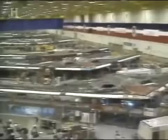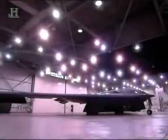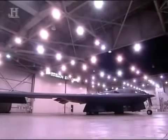Originally, 132 B-2s were to have been built, but Congress wanted cutbacks, and with the B-2 costing almost $2 billion each, something had to go. It was decided that only 21 B-2s would be built. The B-2 is designed to penetrate the airspace of the Soviet Union undetected. Once the Soviet Union is no longer there, you don't need a big fleet of bombers designed to deliver nuclear weapons to a state that doesn't exist anymore.